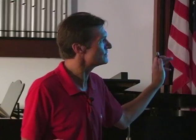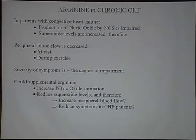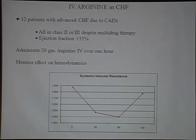The severity of symptoms in heart failure is not related to your ejection fraction, it's related to endothelial function, the ability to dilate arteries in your extremity so you can do more useful work. Could supplemental arginine improve nitric oxide formation, reduce superoxide levels, improve endothelial function and your functional status?